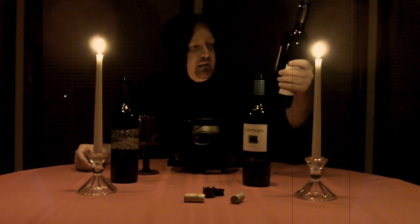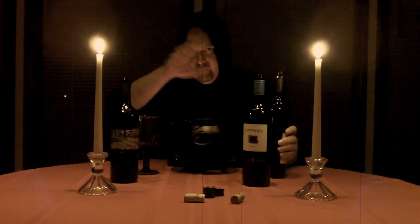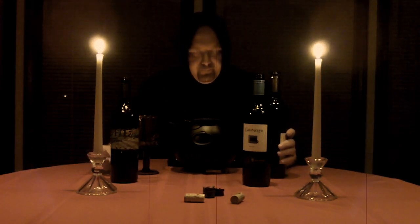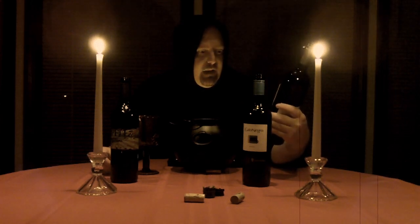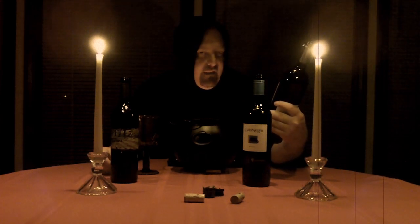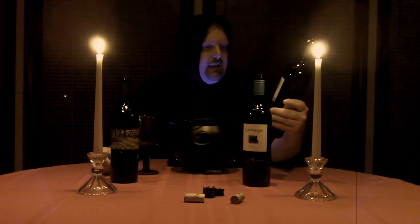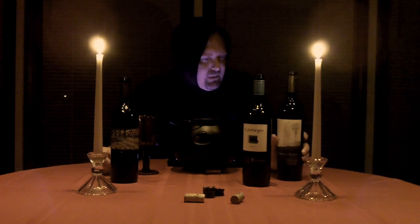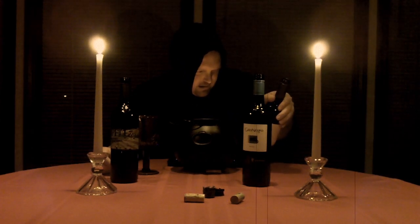2009 vintage, Ghost Pines. Now, this is a winery that takes a lot of grapes from many different counties. This particular blend is from Sonoma County, Napa County, and Lake County. They have a few other counties that they take grapes from for some of their other blends. It says Cabernet Sauvignon. Let's see if the back tells me anything as far as what else is in there.